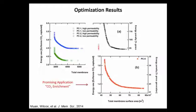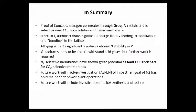And then future work will involve investigation using Aspen. Also, the impact of removing nitrogen on the remainder of the power plant. So if you have a power plant and now you're removing a lot of that inert nitrogen gas, how does that impact the performance of all of the other pieces, the unit operations of the plant? Could it enhance the efficiency of the plant, potentially, or of a new plant? And so future work will involve the investigation of synthesizing alloys and then their subsequent testing.